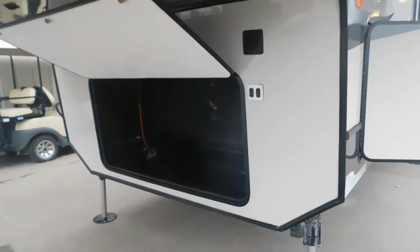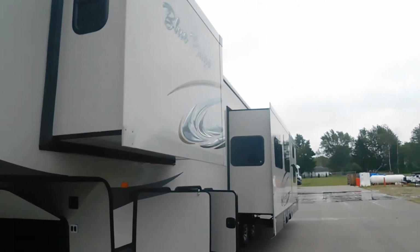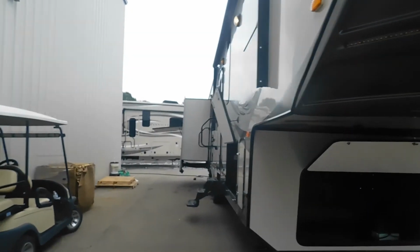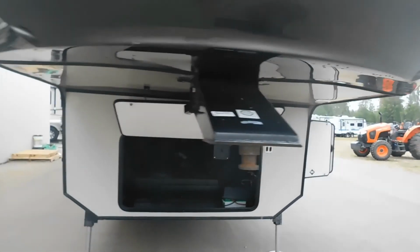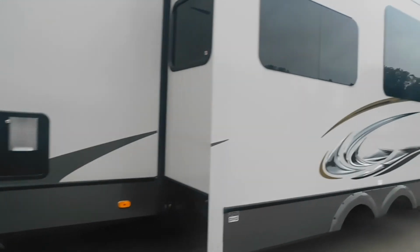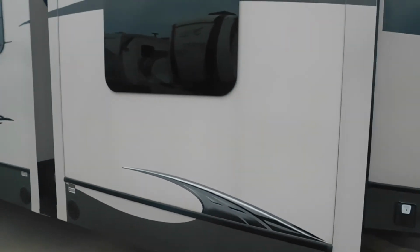So before we talk about anything else, let's talk about your slides. So you've got these 3 huge slides over on this side and one on your campsite. So keep all that in mind when you're parking. Make sure you're clear of all obstacles, debris, anything that's going to touch these slides.